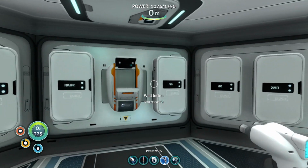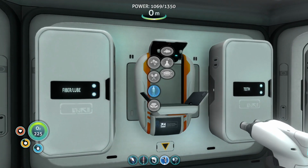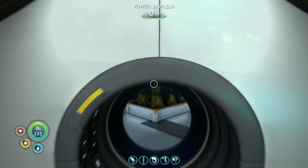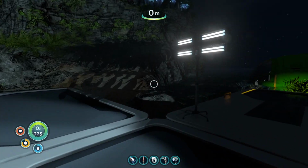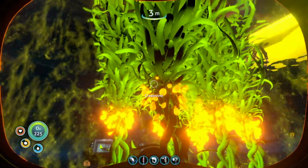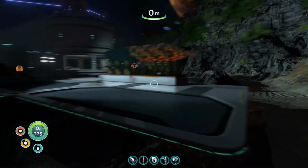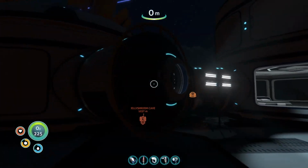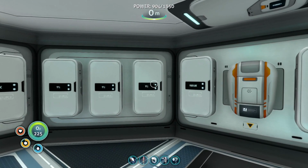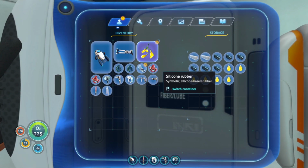Perfect. Okay, but before we go into the Cyclops, we do need to make some power cells. So let's see how we actually craft those. All right, I'm confusing myself already. We're going to go grab a creepvine seed cluster. We're going to need that for the silicone rubber. So 1 of those should make 2 silicone rubber. And I know we actually didn't even need to do that, did we? We have a whole storage locker for this stuff already. But I guess we can make some extras.